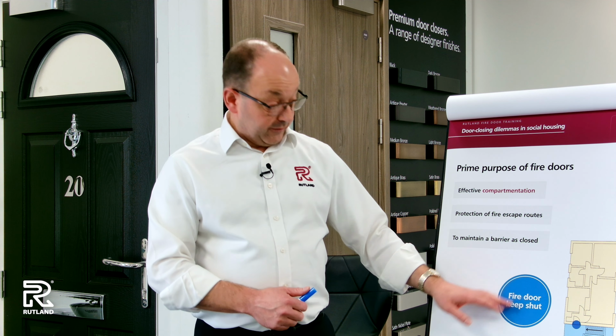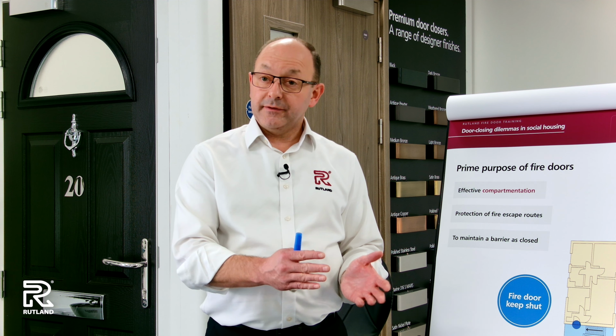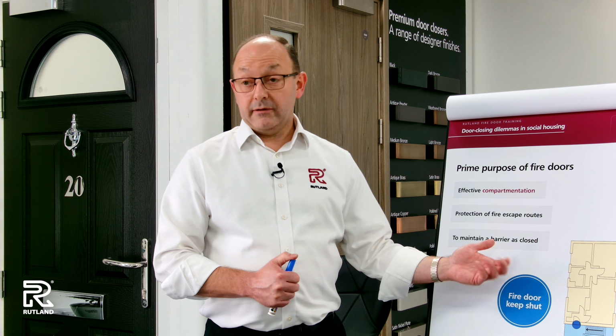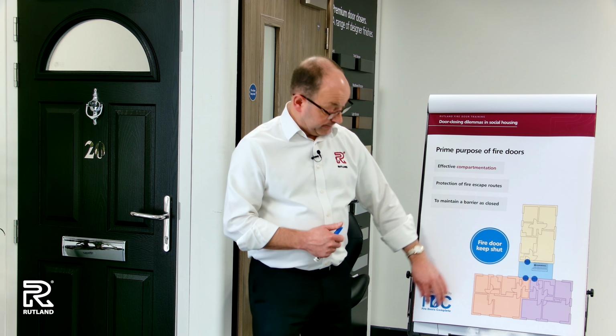Here we have an example of a fire door plan. The blue circles represent self-closing fire doors, and the blue lobby in the centre indicates the egress route, which is kept clear for the safe escape of residents in an emergency. In residential buildings like this one, there are often multiple floors, all of which have this central stairway as an egress route for escape in the event of a fire.